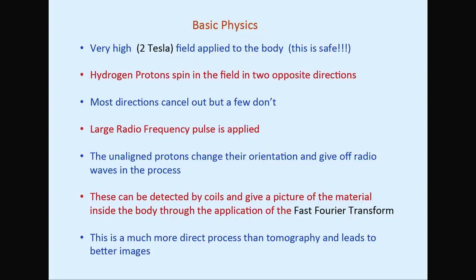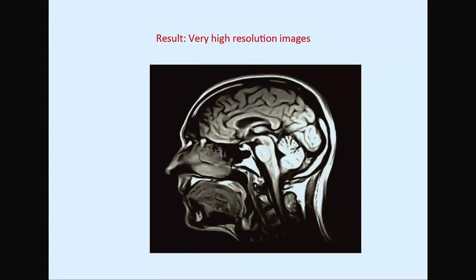And because MRI works by essentially looking at radiation coming from inside the body outwards, instead of radiation going through the body, which is what X-rays do, it actually is a much better problem to solve, and you get much better images as a result. They're better and they're safer. And that's the sort of result that you can get.